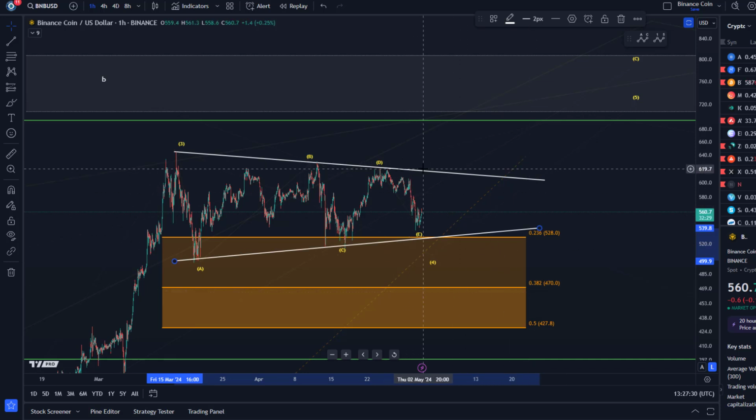And then a break above the D wave high at $620 is a first indication that a low has formed. Breakout confirmation is a break above 630. And then we should get to the next upside targets and resistances.